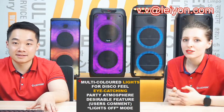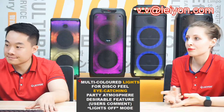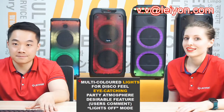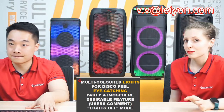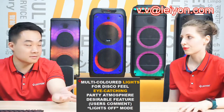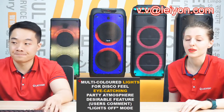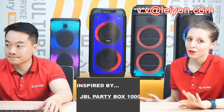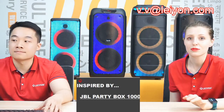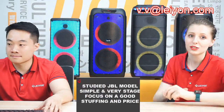Yeah. Actually, lights are always a desirable feature in Bluetooth speakers, but with this kind of light, it's an absolutely new level, I think, right? Yeah, really. But of course, if you think lights are becoming annoying, you can always switch them off. Yes, there's an option for all the speakers, we have this option. That's right. So moving on, we were inspired by the JBL PartyBox 1000 when we're talking about this light technology.